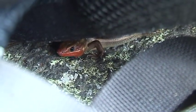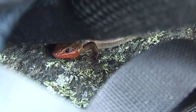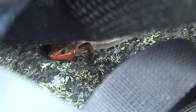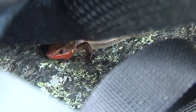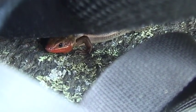There he is. He's peeking out. Gorgeous red head. He's in breeding coloration. The males only have these colors in the spring, and then they dull down for the rest of the summer. This is so awesome.